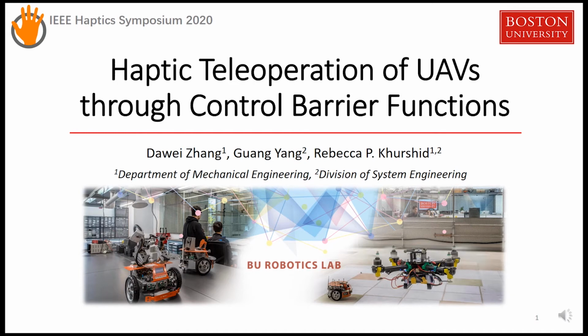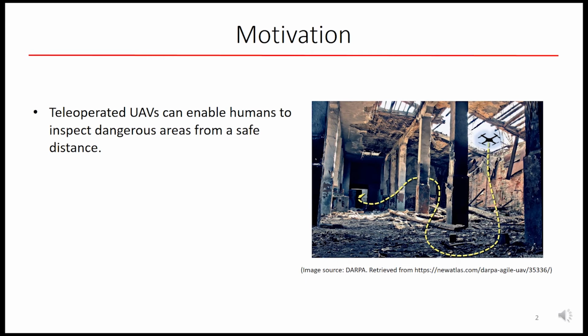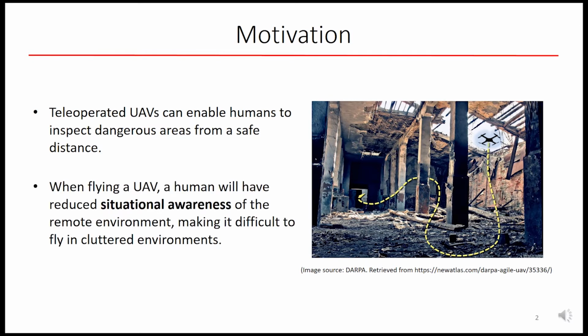This video presents a novel approach to haptic teleoperation of UAVs using control barrier functions. Teleoperated UAVs can enable humans to inspect dangerous areas from a safe distance. However, when flying a UAV, a human will have reduced situational awareness of the remote environment, making it difficult to fly in cluttered environments.